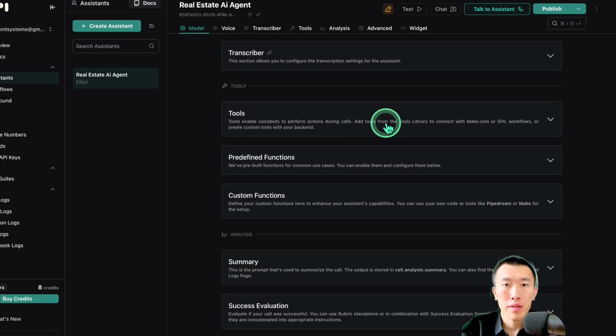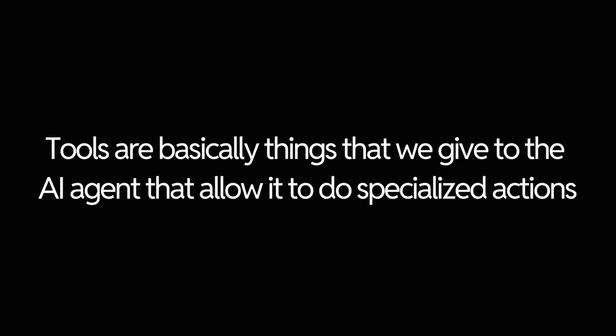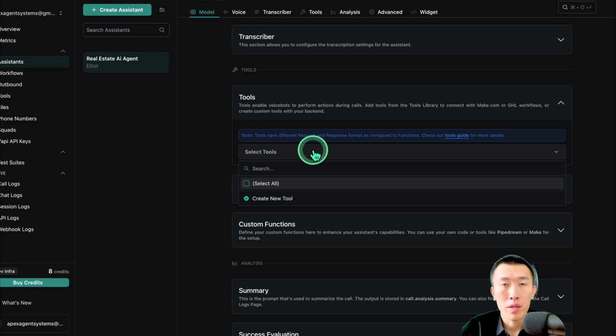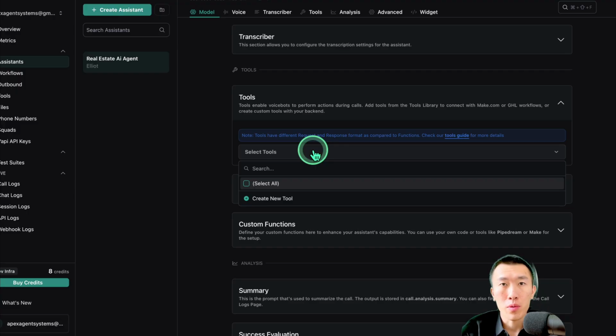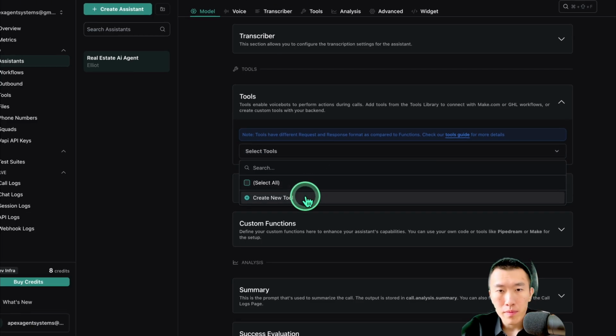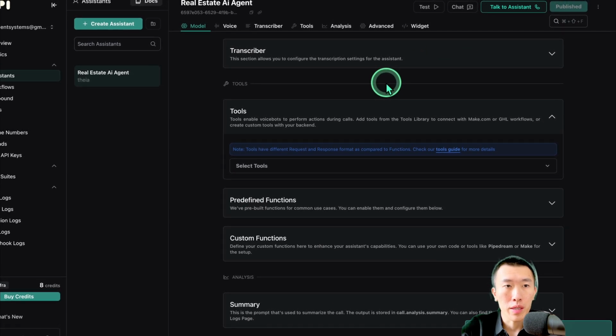Now, finally, the last thing to do is set up the tools. Okay. So what are tools? Tools are basically tools that we give to the AI agent that allow it to do specialized actions. In this case, we're going to need it to do things like qualify the lead, checking the availability of the Google Calendar, and also booking the appointment. So in this case, we're going to use 3 different tools. And later, when you get more advanced, you might use like 5 or 10 different tools, but we'll keep it really simple today. So make sure we click on publish just to make sure that it saves before we go ahead and create that tool.